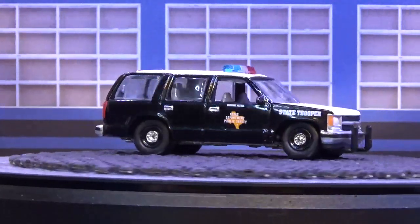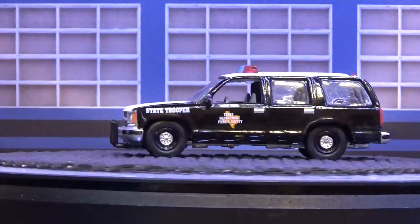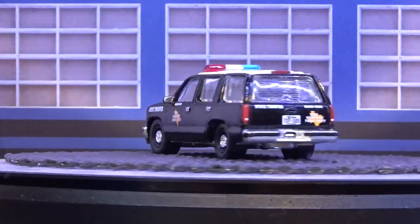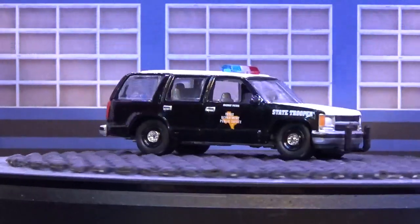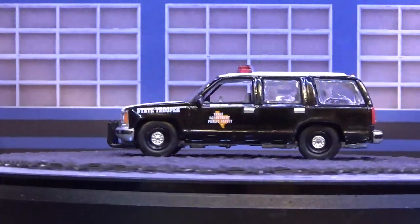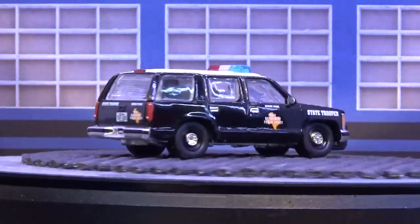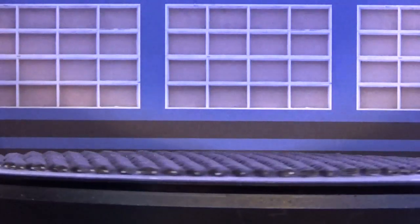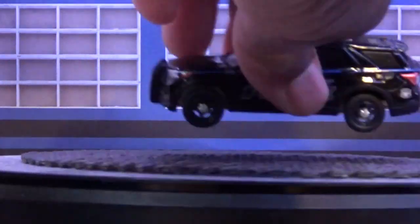Nicely done, nicely designed. You see a big Texas State Highway Patrol design on the back. It's about as big as the license plate that's on it too. They say everything's big in Texas. They want you to make sure you see this one real big. Nicely done. The Chevy Tahoe in the Green Light casting of the Texas State Highway Patrol. And this one was a 1997 Chevy Tahoe. Nicely done.